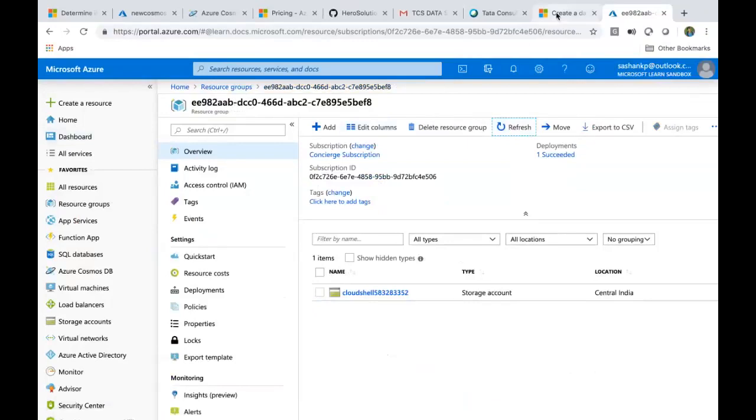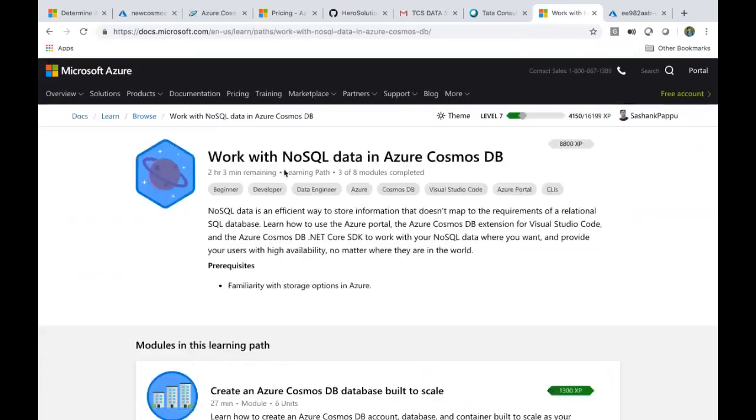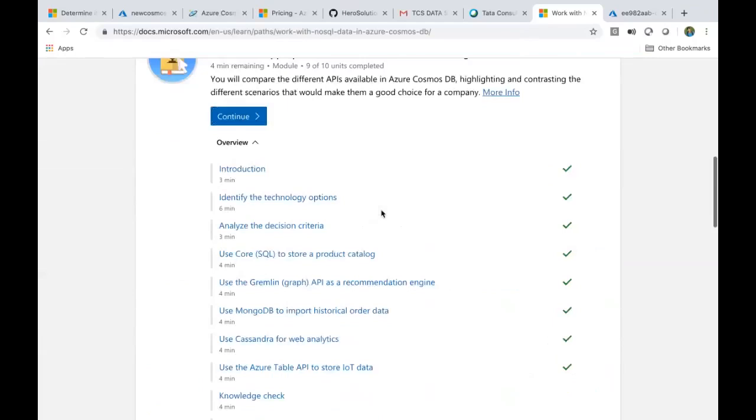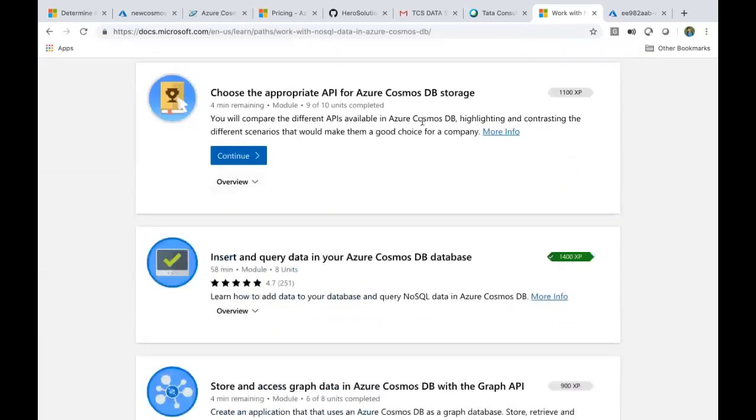Now I'll go back to my working page. See here, we have an option called Work with NoSQL DB at the top. Click on that. We created the first one because the first one is done for us, right? Now let's go with the other one. We can see this later on. I guess the endpoint is there and you can just go there and read it.